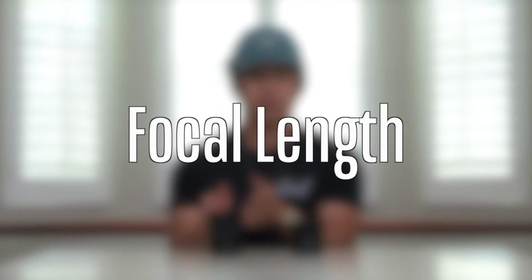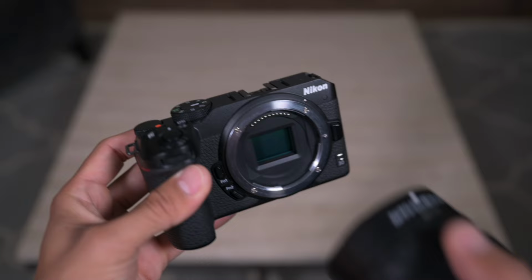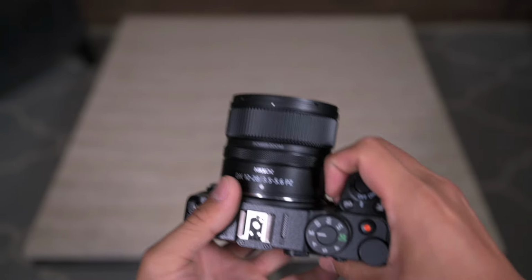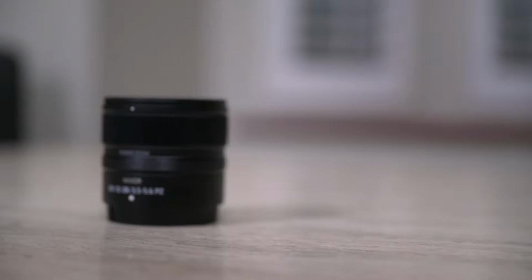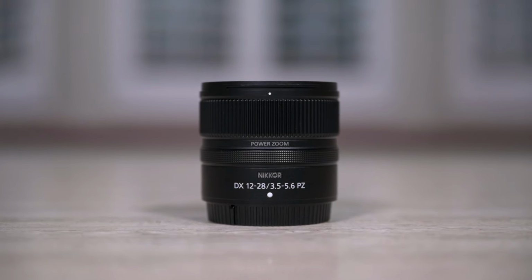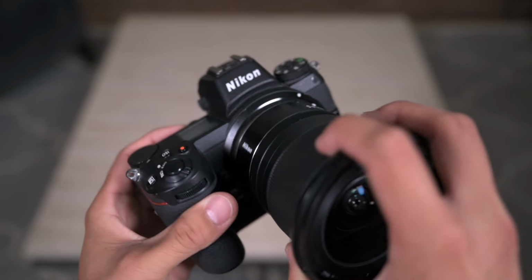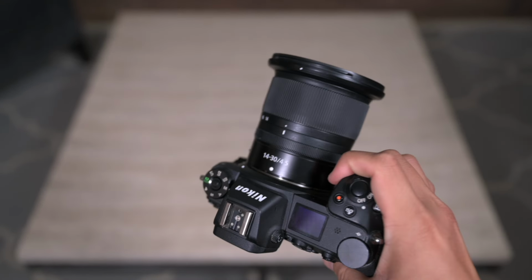Now when we consider the 14-30 versus the 12-28, we have to take into account one thing. The 12-28 might seem wider because it is 12 millimeters, 2 millimeters wider than the 14-30, but when we put this lens onto an APS-C size body, it turns into an 18-42. With this lens, you're only going to be able to use it on APS-C size bodies, mainly because that's what this lens is designed for. DX lenses are on crop sensor bodies, so you have to incur that 1.5 times crop, whereas this full frame 14-30 does not have to. So this means that the 14-30 is actually 4 millimeters wider than the 12-28.